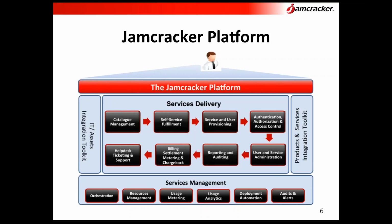in your services catalog. So we implement what we call roles-based views of the services catalog. So based on your role within the organization or what department affiliation you have, will determine what services, based on your own internal policies, should be viewable and orderable by you.